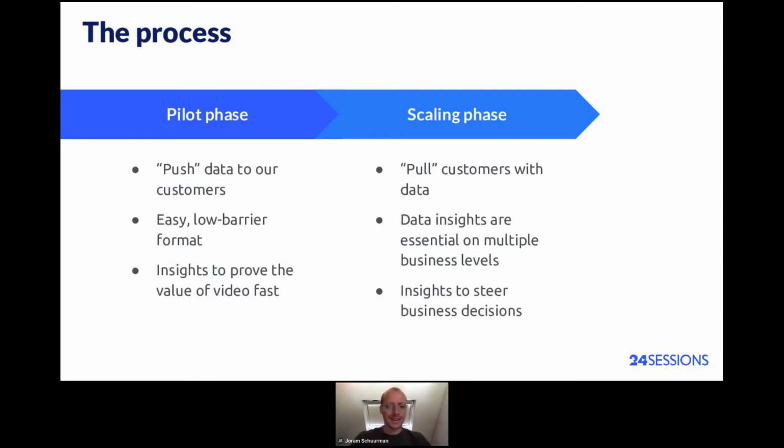So if we simplify the stages that our customers go through after signing their first contract with 24 sessions, we can distinguish two phases. And this is a really basic representation. But the pilot phase, of course, is where it starts. And during this phase, it's really 24 sessions pushing data to our customers to prove the business value. And during this time, as you can imagine, video is just a very small part of the omnichannel mix of the customer. And with omnichannel mix, I mean they have lots of other customer interaction channels like email, phone that they're currently using. And at this point, video is just a very small part of that.